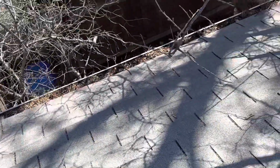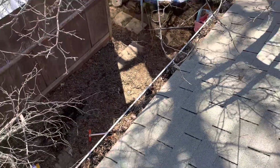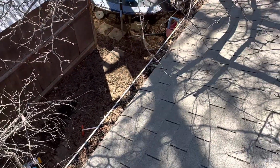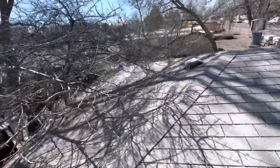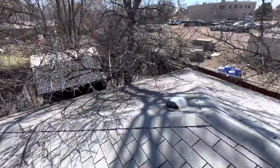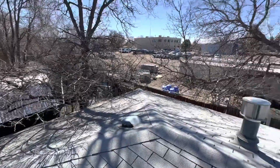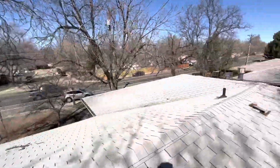What will happen is they'll fill up with water, and then if that water freezes, they can break off the house or actually just pull off the house because of the weight. But you can see how full they are throughout here. And then another thing you want to make sure is to have these trees trimmed back a little bit. Once they start rubbing on your shingles, they'll start to damage the shingles when it gets windy. So there's just a few other things to keep in mind as well.